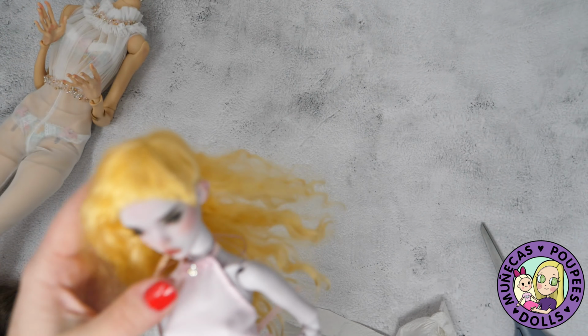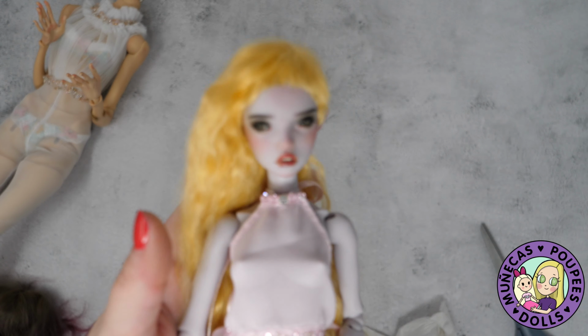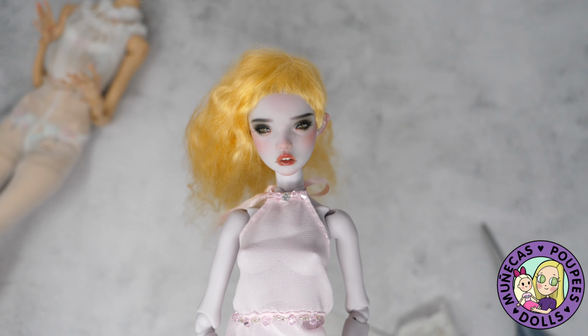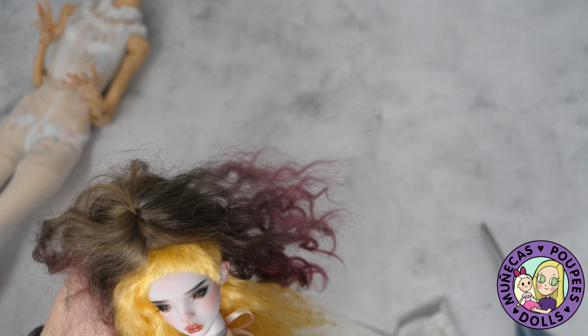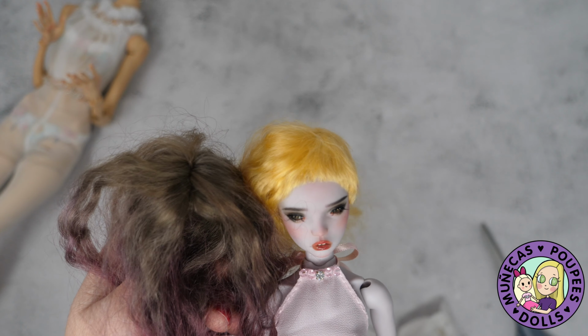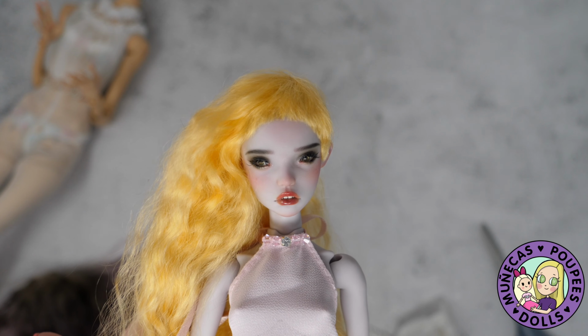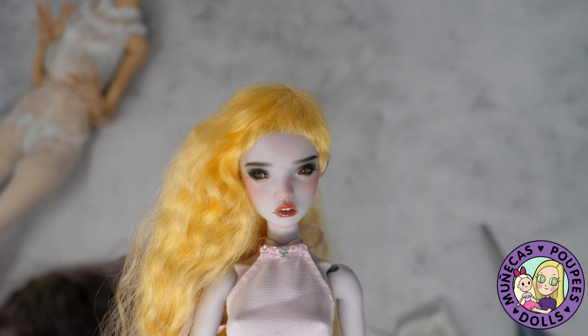She came out great. Yeah, I think definitely this yellow wig. But if you think otherwise, if you think you like this one better, let me know in the comments. But for me, this is pretty. It's not bad. But this yellow, I think it just brings out how gorgeous this doll is.